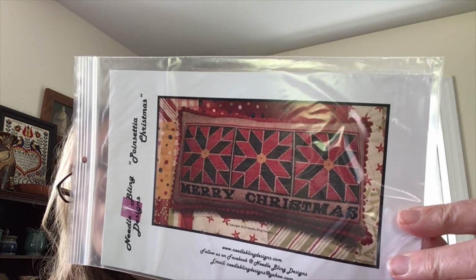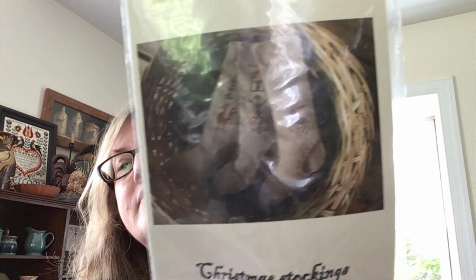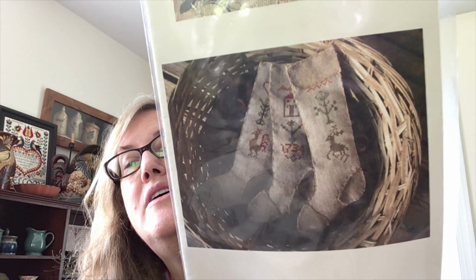Okay, Needle Bling Designs Poinsettia Christmas. Nikki's Creations Christmas Stockings. Very primitive. Each one has one little design on it. One has a house and some flowers and a date, and one has a rooster, and one has a reindeer.